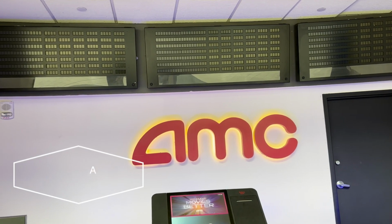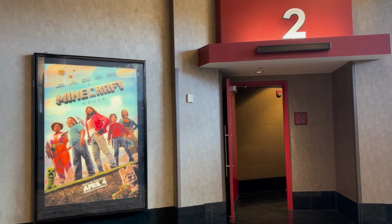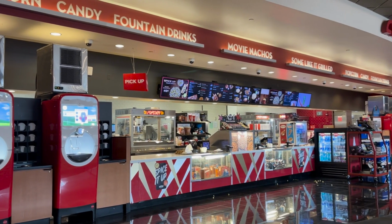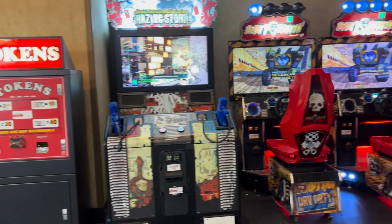There's 4 Dolby theaters in San Diego, but only one of them was showing Black Bag, which is what I wanted to see that day. The AMC Plaza Bonita is in the titular mall in National City. It has 14 screens including the Dolby and an IMAX. Well, it's what we call a LIMAX, but it does have a laser projector, and again, that's a topic for another day. They have an arcade here, which is pretty cool.